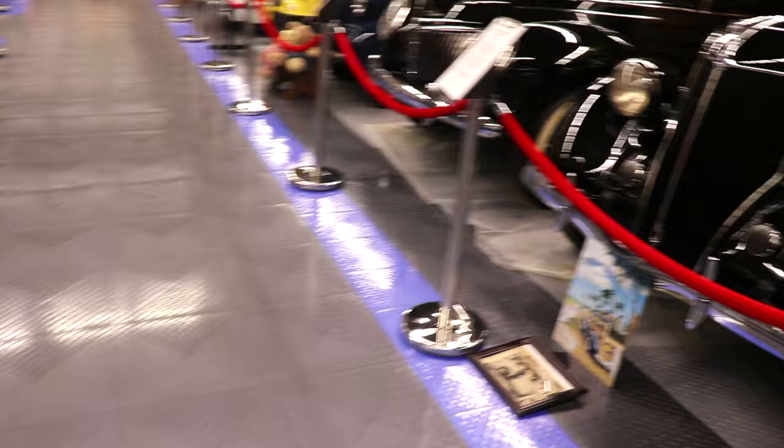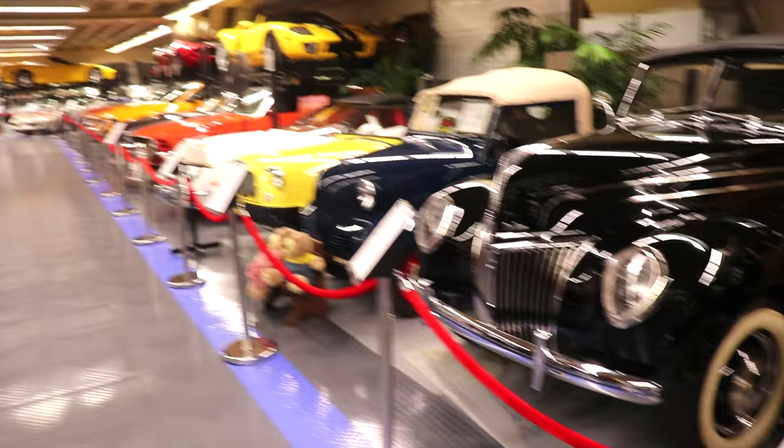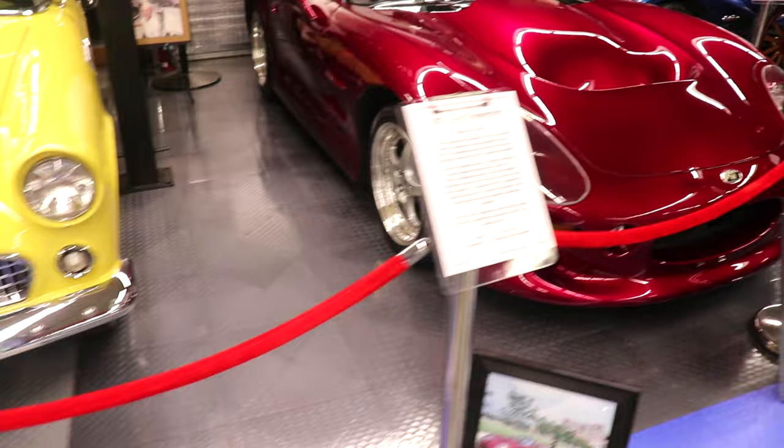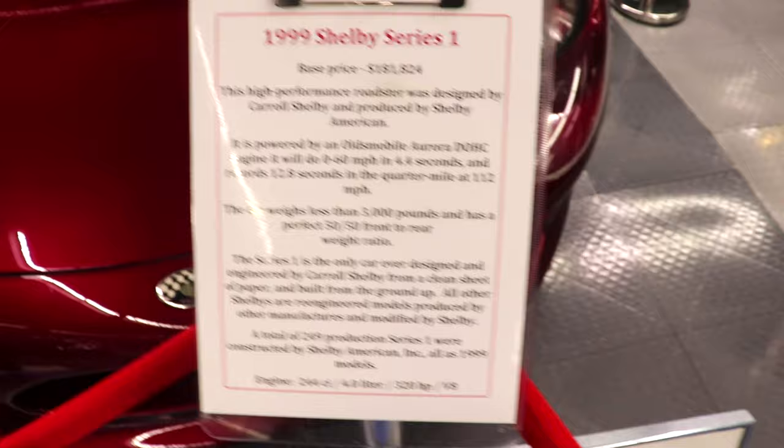That's real nice. I'm not a fan of the Model Ts, but y'all can take a look. Now this is something I want to take a look at. $181,000. I wonder how much it's worth now.